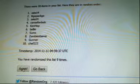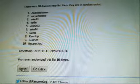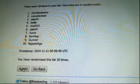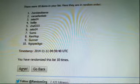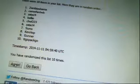1, 2, 3, 4, 5, 6, 7, 8, 9, and final time, 10. Zombie Obama, Canes Fan Bob, Zata 14, Belly, Chef 223, Zata 14, Sums, Ken Hop, Gunner, TT Go Pack Go. Sorry, TT, that's crazy. All right, so everybody remember where they are, and I'll let you know.